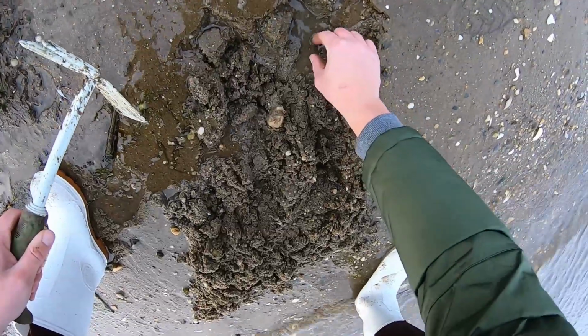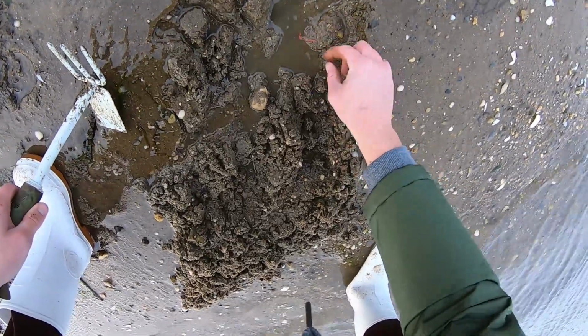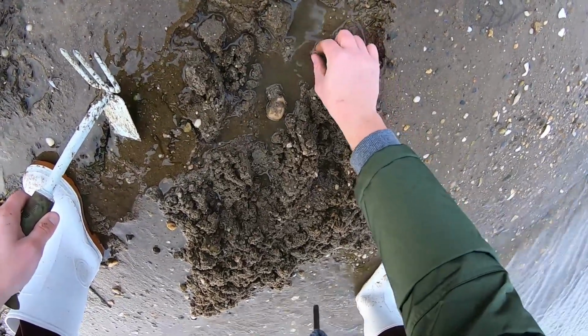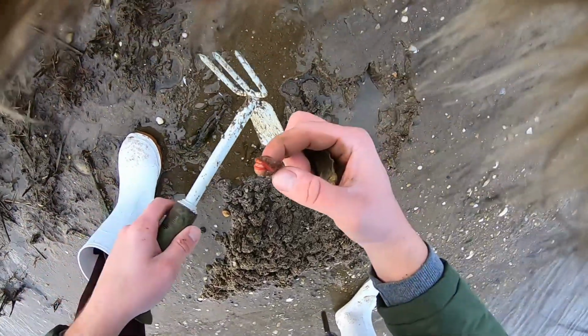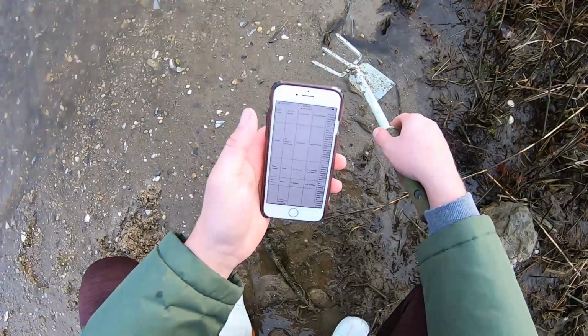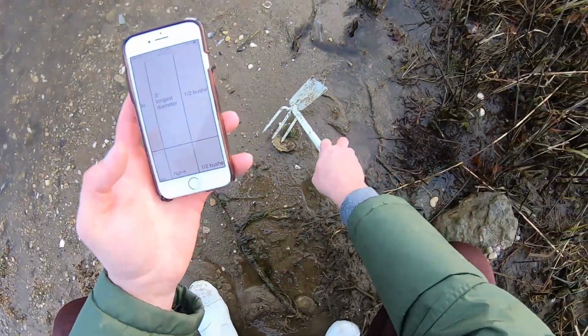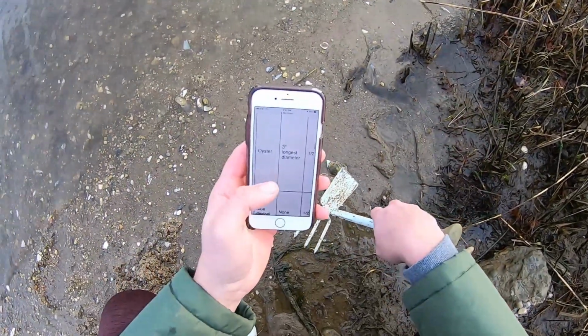There's another one of these weird worms. Might have to go back to some of my old spots. Yeah, look at this thing. Look at the colors on this worm. Alright, so I got to change the plans a little bit in this spot. Oysters are pretty much all I'm finding, other than the bank mussels, but I'm not really interested in those.